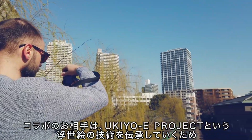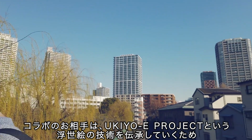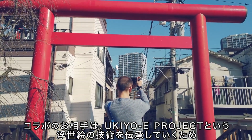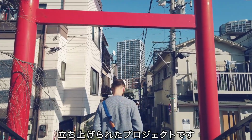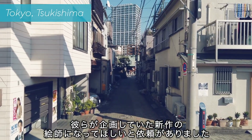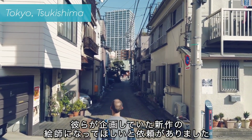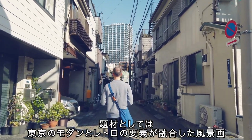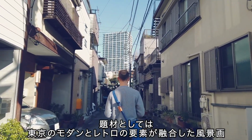And I'm talking here about the people from the UKIYO-E project who aim to preserve the Japanese art of ukiyo-e illustration and hanga, so the woodblock prints. And I was asked to do a new design, a new illustration design for an ukiyo-e print that would feature a view of modern Tokyo with some retro elements.